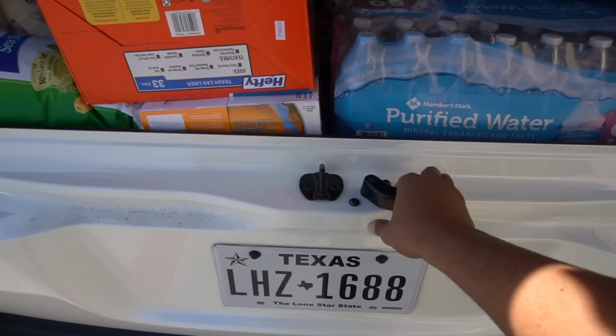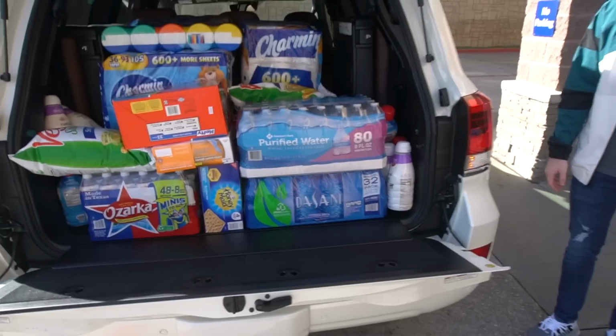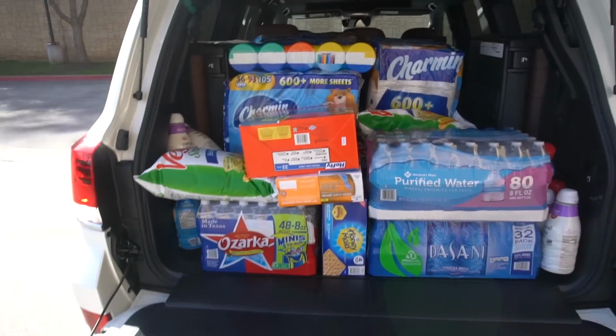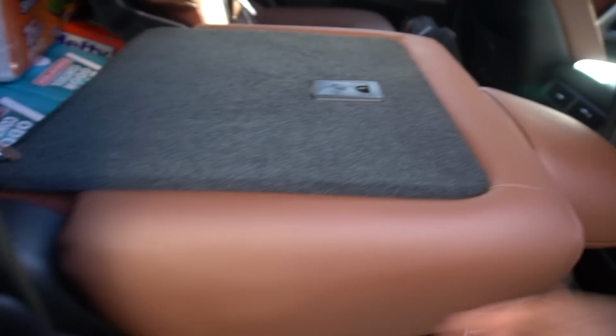Alright, so just for proof, we were literally able to fit like everything in here without even folding the second row. So the second row is still intact. I folded it down just in case, but like I can easily fold this up, and yeah, pretty nuts.